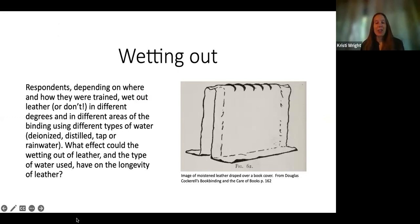So our first discussion topic today is on wetting out. Respondents, depending on where and how they were trained, wet out leather or don't in different degrees and in different areas of the binding using different types of water: deionized, distilled, tap, or rainwater. For example, historically leather was saturated in water and wrung out in the binding process. Today, water is often applied more sparingly, and in some cases, only in specific areas of the binding during the covering process. Next slide, please.